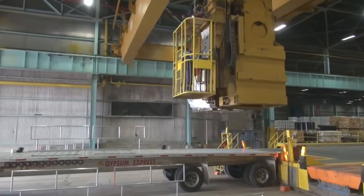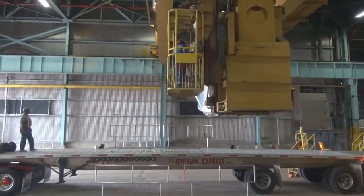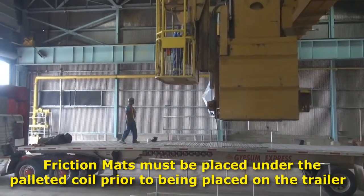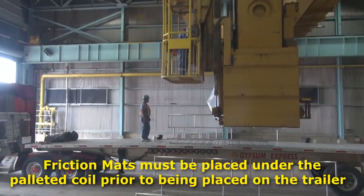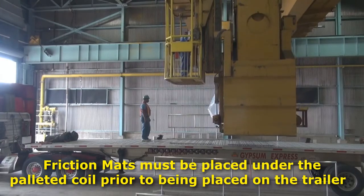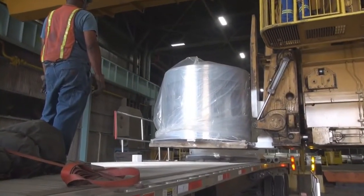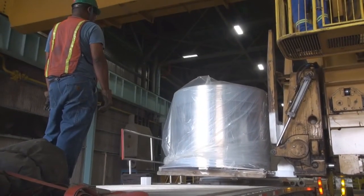A coil being loaded in the eye-to-the-sky configuration will be loaded on a pallet and placed onto your trailer by an overhead crane from the side of your trailer. This requires only one side of your trailer at this point, having the fall protection rail in place to allow for the crane.